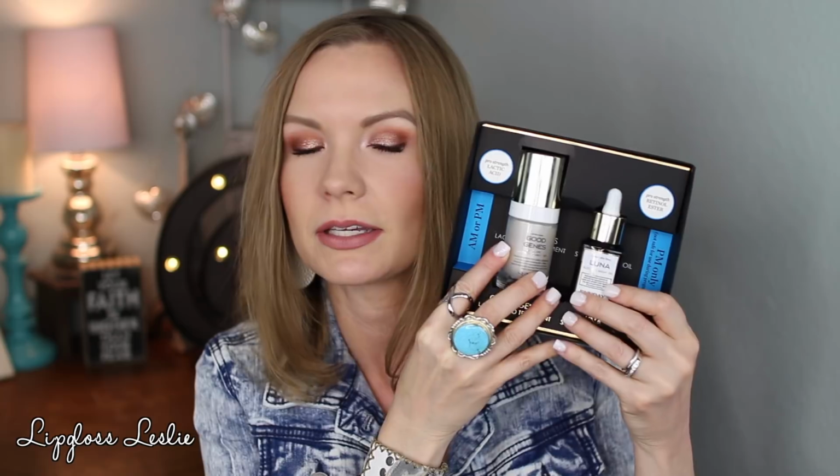So this is the Total Transformation Kit. You get the Good Genes all-in-one lactic acid treatment, and you get Luna Retinol Ester Sleeping Night Oil. I love it. Oh my gosh, I love it. So here is what the little set looks like. I have a larger Luna, so I haven't been using this one specifically. I've been using my larger one, but it was just easier to carry this in here to show you.